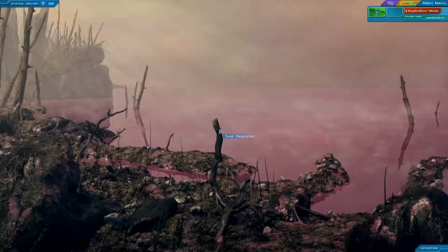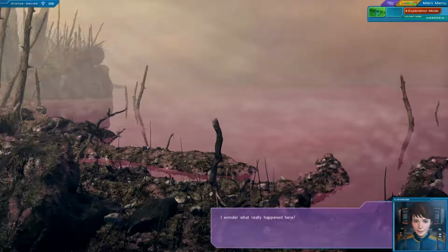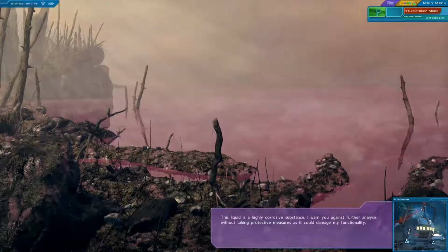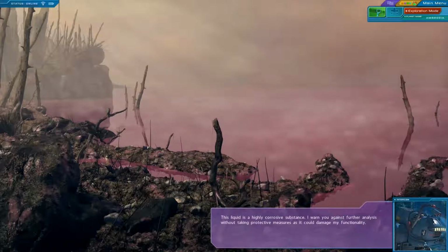Okay, let's check the dead vegetation. Obviously, nothing could survive in the neighborhood of this weird purple poison. I wonder what really happened here. Purple lake. Mobot, can you tell me more about this liquid? This liquid is a highly corrosive substance. I warn you against further analysis without taking protective measures, as it could damage my functionality.